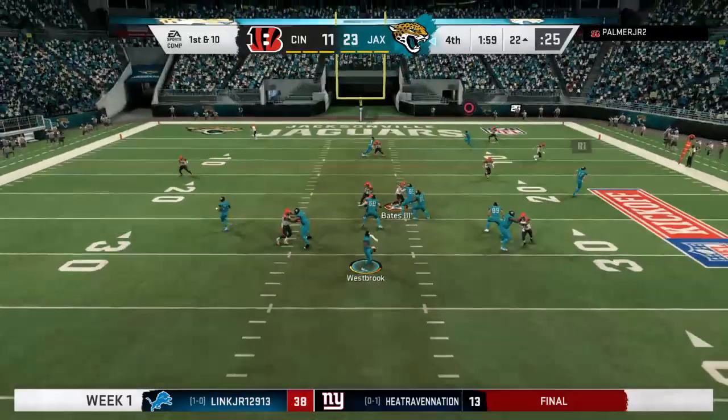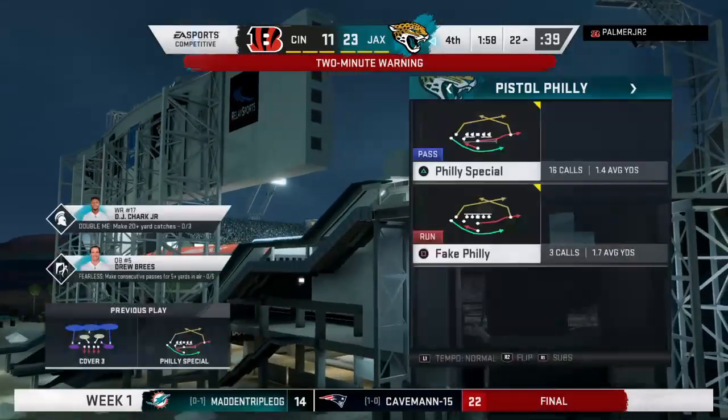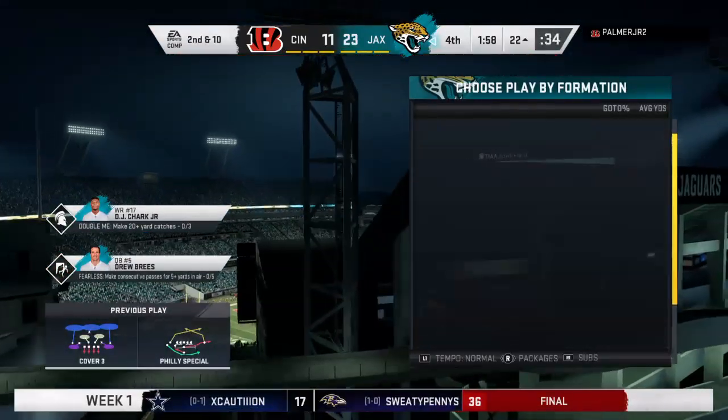They'll come out throwing here to start the drive. And that one goes incomplete. They tried something out of the bag of tricks, but it's incomplete and now second down.